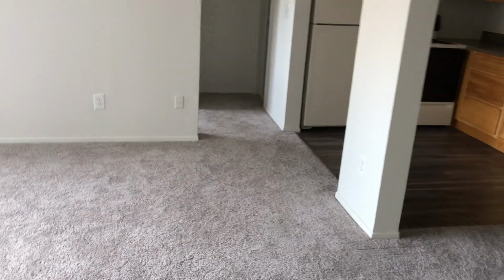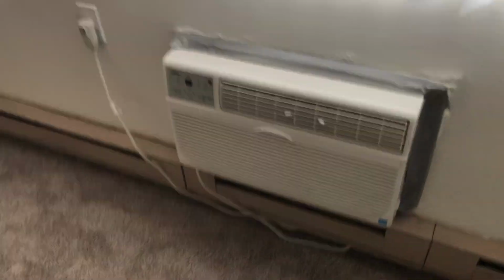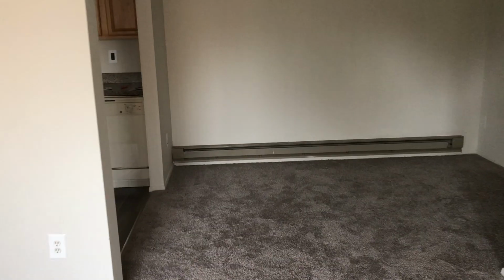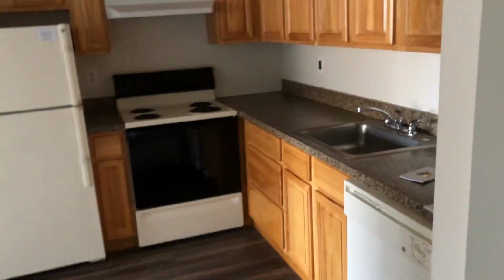Boom, right? A little bit of closet space. And then we got the air conditioner over here. That's good stuff. Gotta be cold in the summertime, right? We got the window up here. It's not too much of a sight. That's cool. I like this. I like the way that looks. Then we got, so this is the living room area. Living room space, right? Now we got the kitchen.